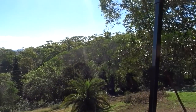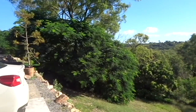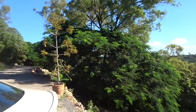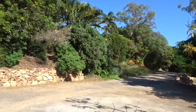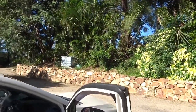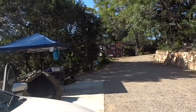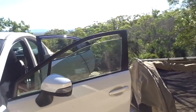That view is just one of the view spots in this place. We haven't walked around yet, and I can't wait to see the whole grounds. I've only been here for 5 minutes and I'm already fangirling, but there's trees galore, flowers galore, views galore, animals galore. What else could you want, really?